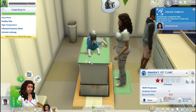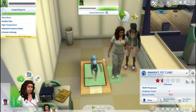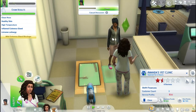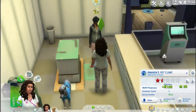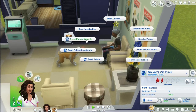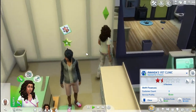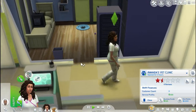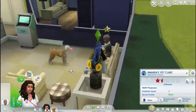Yeah. I don't have the money to do that. It looks like they weren't sick. Why do they all cry when I do the preventative shot? It's to prevent. Okay, we did that. So let's now go here and greet the patient. Yeah, only 3 stars. Oh, actually, no, 4 stars. Cool. Got the 4 stars.